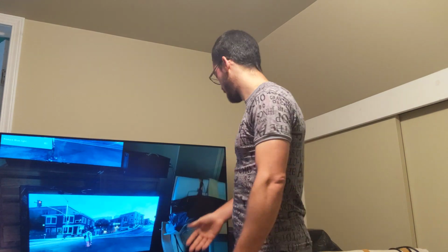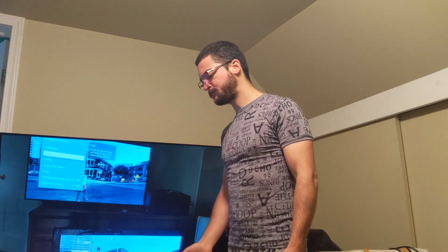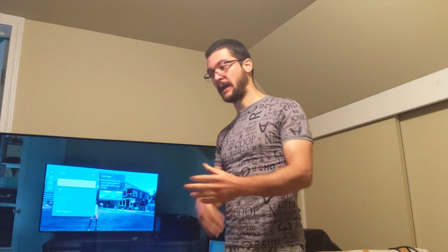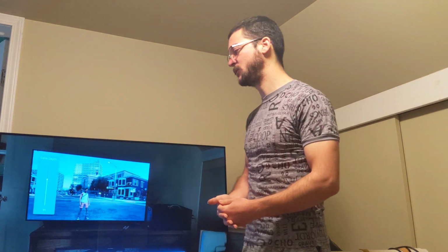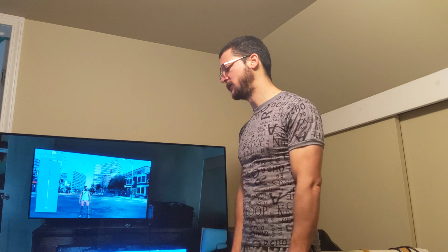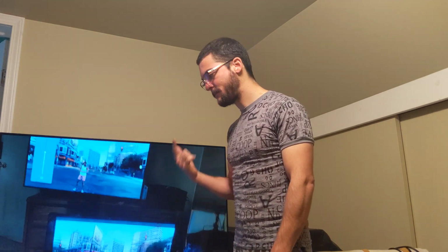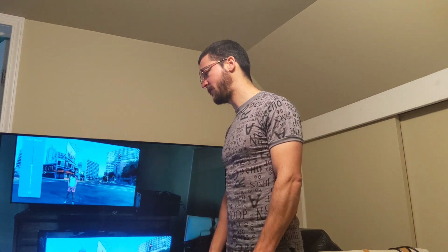Now I need a super expensive high-end computer to push over 100 frames. And I wasn't able to use black frame insertion because it was too dim. Later I learned how to use that and get the brightness by accessing the service menu and doing all those things. So that was the main reason why I was so unhappy with it.